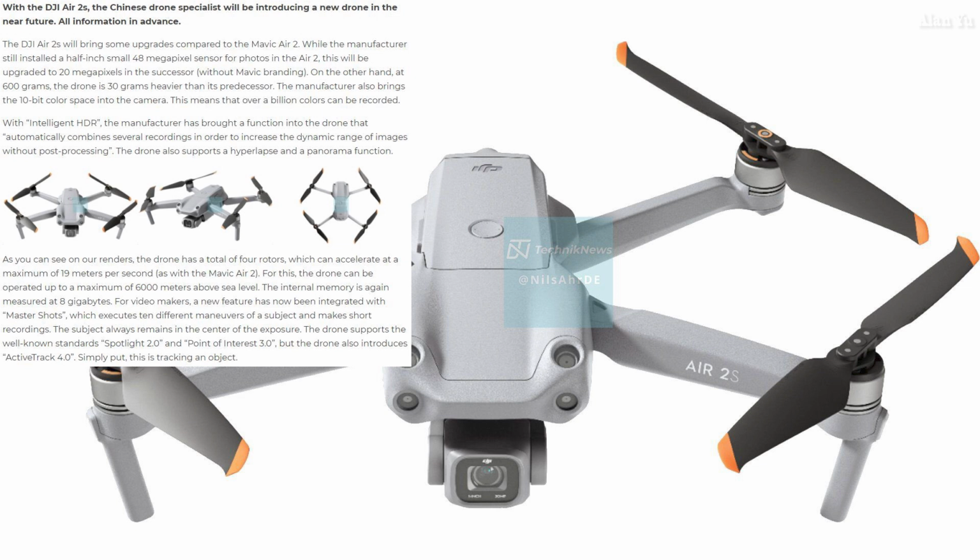I actually assumed before for the most part it will just be minor, I guess, tweaks and so forth with new modes. It says here, in terms of modes, the drone supports the well-known standards Spotlight 2.0 and Point of Interest 3.0, but the drone also introduces Active Track 4.0.